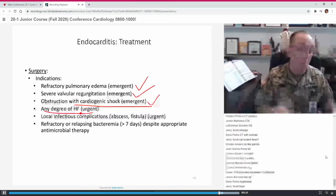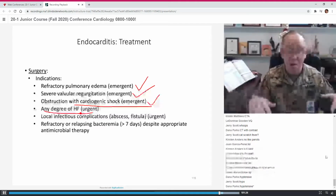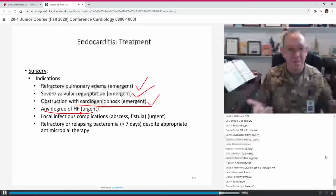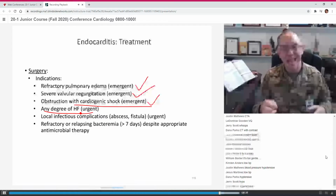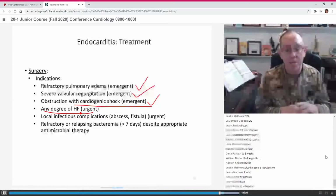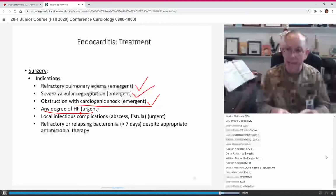And then any degree of heart failure is considered urgent. This is a heart failure lecture. We're all about heart failure. So any degree, mild, moderate, severe, that's a great test question because it throws you off. You're like, mild heart failure, nah, I don't think they need surgery, but they do. And so it's urgent. Doesn't mean you have to do it today, but it needs to be done quickly.